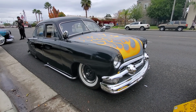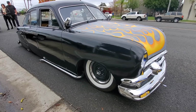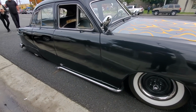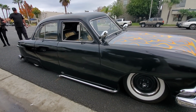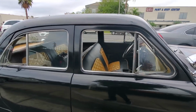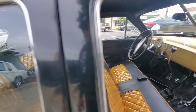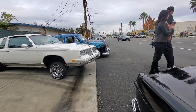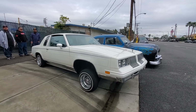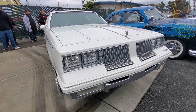Now look at that, huh? Flame 4-door, 50, 51 Ford. This is, well, not a coupe, 4-door. It's got lake pipes, wide whites, beauty rims. Check out the interior. Nothing but cool. And look at this here, huh? An Oldsmobile, like about a 76 Cutlass Supreme.